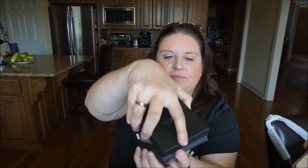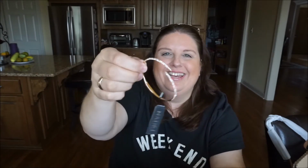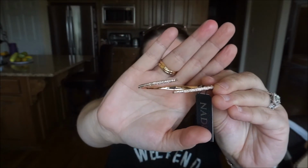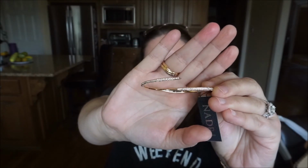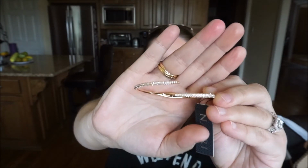The first item is a bracelet. Hope you can see it. This is a rose gold color with pave crystals. It's really, really beautiful. Let me put this on so you guys can see it a little bit better. So this is on me, and as you can see, it's a very, very pretty bracelet. You can pick different colors. The one that I picked is in the rose gold, but you can also get just the yellow gold or a silver kind of looking one.